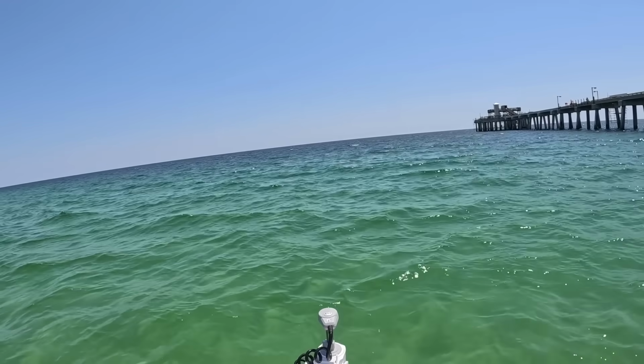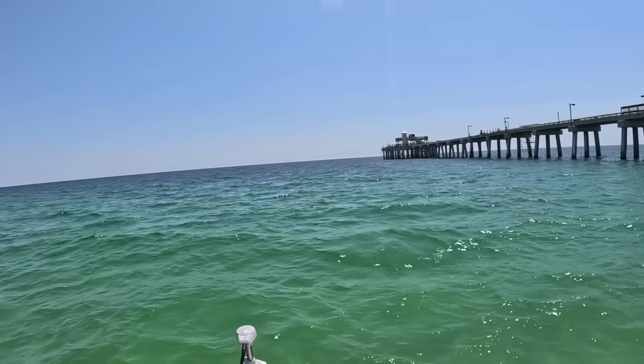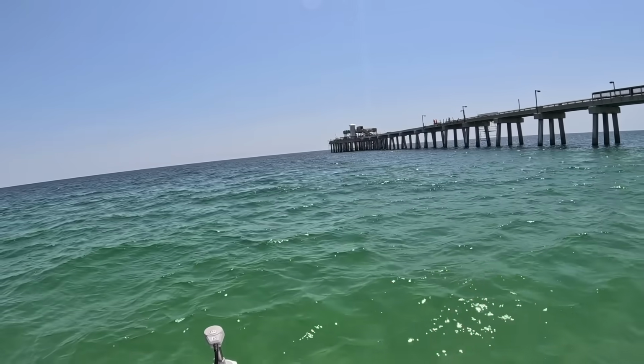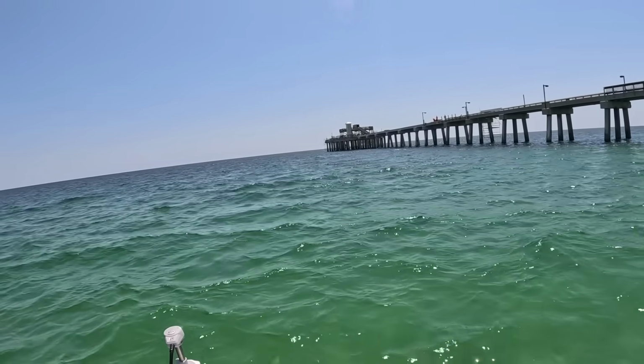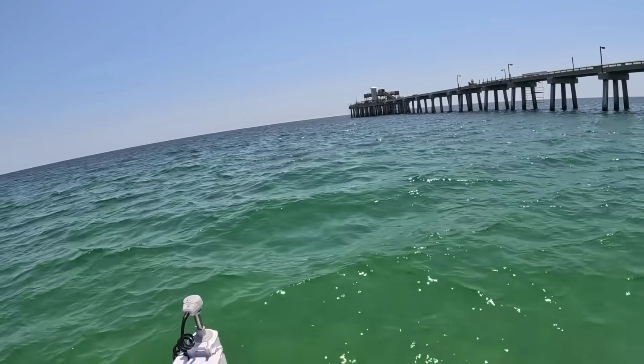I actually hooked one of my biggest fish out on the end of this pier on the octagon. It was a 14-foot hammerhead. And did it last a long time on the fight? Heck no. I was fishing for kings with lighter tackle. But it was awesome seeing it come up and hit my bait.